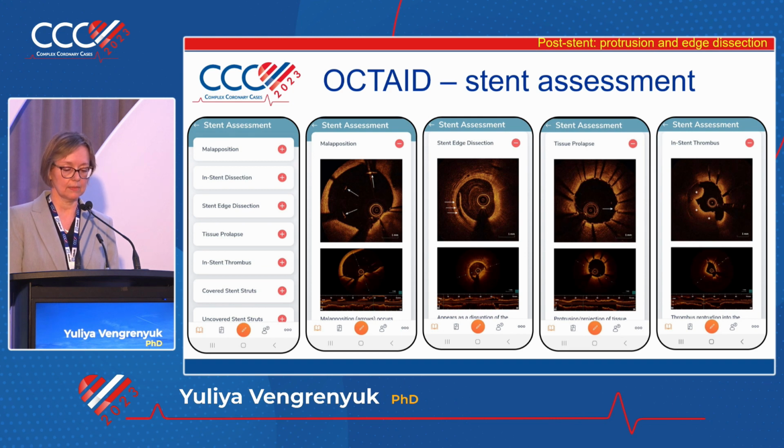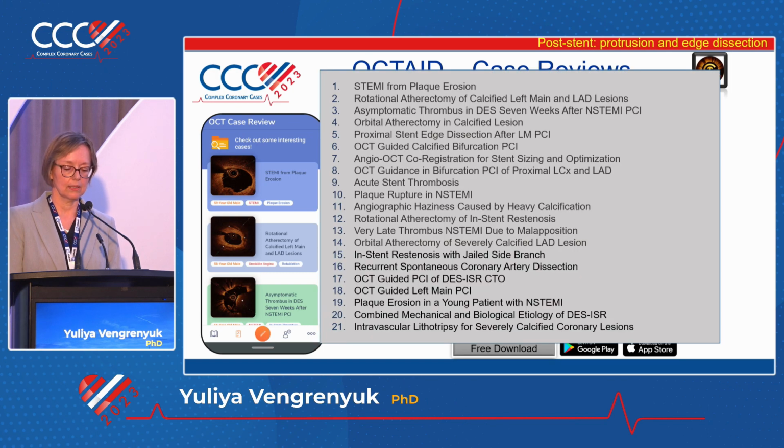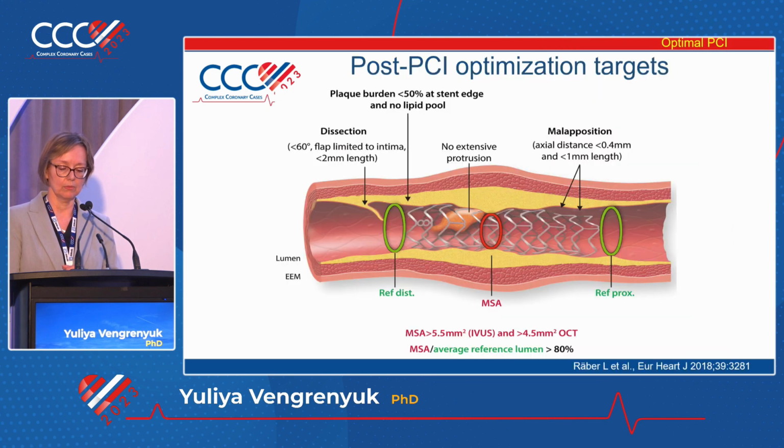We have stent assessment in OCT, and in addition to malapposition and stent expansion, we describe how to deal with stent edge dissection, tissue prolapse, and in-stent thrombosis. OCT also has a very advanced search function. If you would like to learn more, for example, about malapposition and how to deal with it, you just run a search on OCT or IVUS 8, and you're going to have all these cases, and you're going to see which case actually deals with this kind of complication. You can go into the case and check what our strategy was.